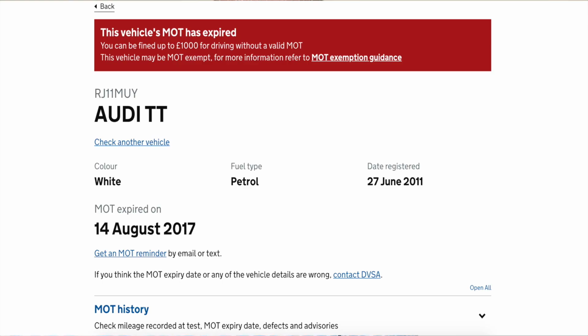So I checked the MOT site to see when the MOT expires, and the last MOT expired back in, you'll see it on the screen now. So it was back in 2017, so it's over a year ago. And when you look at the brakes, the front brakes are quite rusty. And also when I drove the car out last week, the handbrake locked on, which tells me the car's been sitting for a while. So it's going to need a good little service.